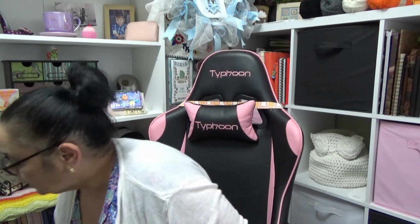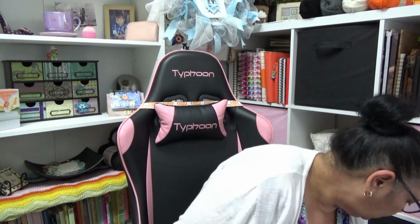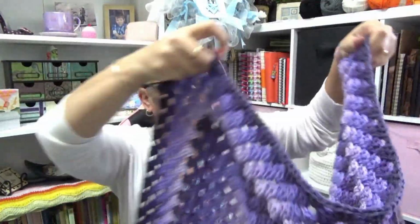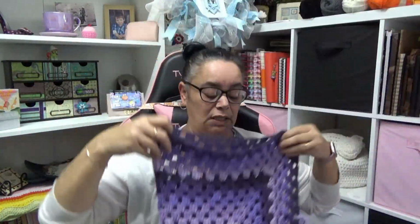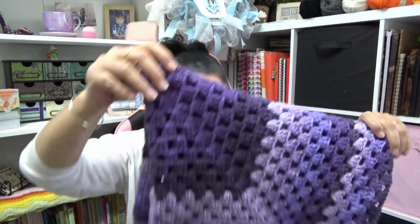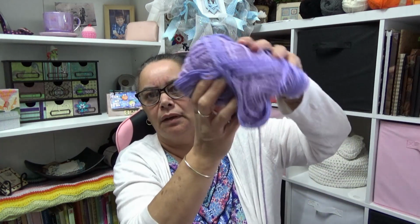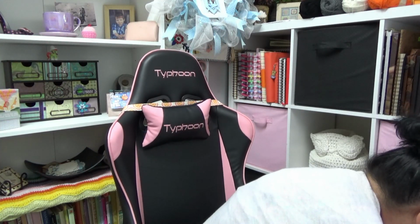Right, what was the other thing? I've done a bit more on Tiana's crochet blanket, which is this one. Now this is getting quite big now. So that's that one. This is nearly two balls. I've nearly finished the second ball, but I don't know if it's going to be big enough. That's what I've got left. So I'll see how I go when I finish that second ball as to whether I get another one and add to it. So that's my crochet.